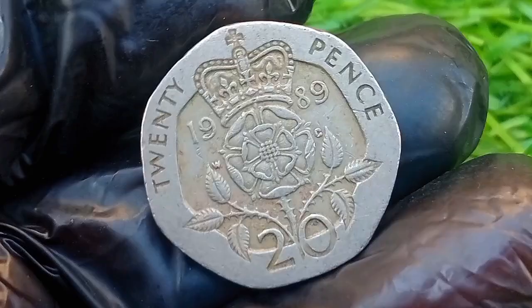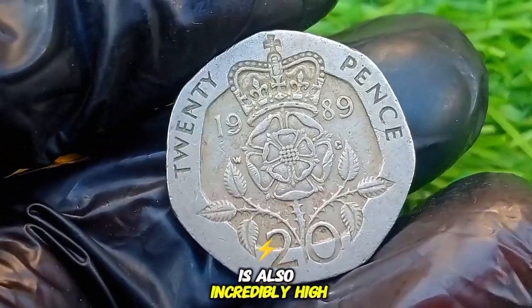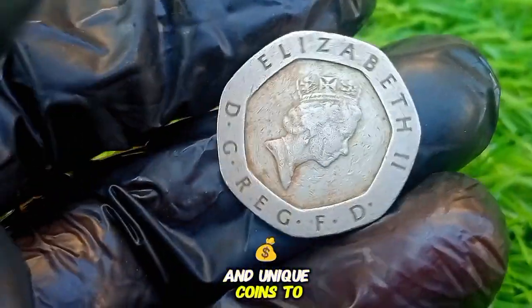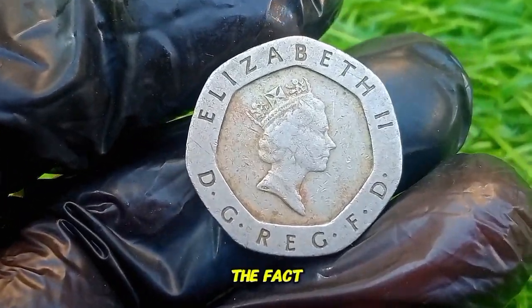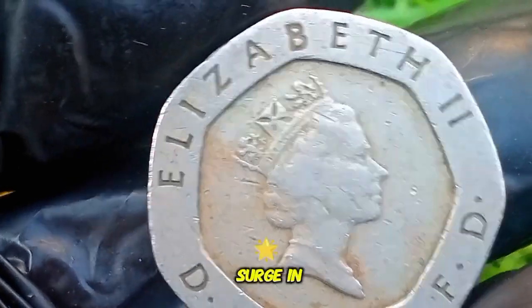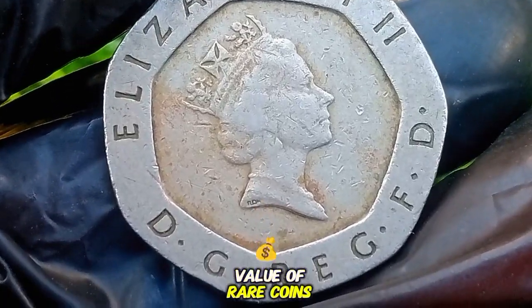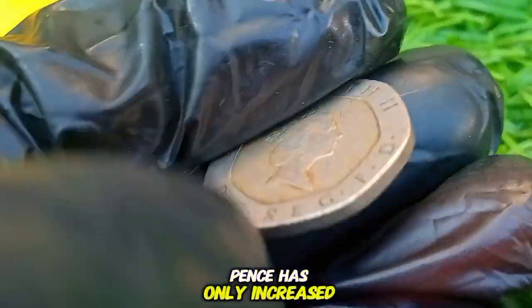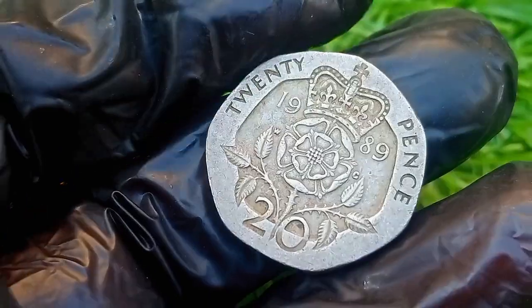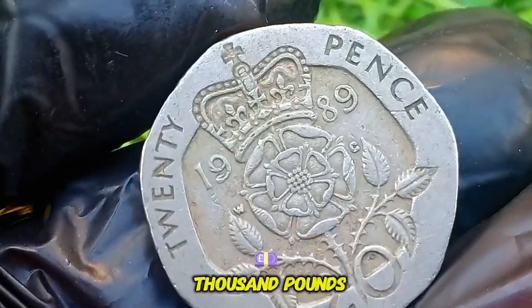3. Demand. The demand for the 1989 29 pence coin is also incredibly high. Collectors and investors are always on the lookout for rare and unique coins to add to their collections. The fact that this coin was a one-off error and represents a fascinating piece of history has led to a surge in interest among collectors. In recent years, the value of rare coins like the 1989 29 pence has only increased as more collectors are eager to own a piece of British numismatic history. Demand for this specific coin has created a market where the value can easily reach several £1,000s for the highest quality examples.